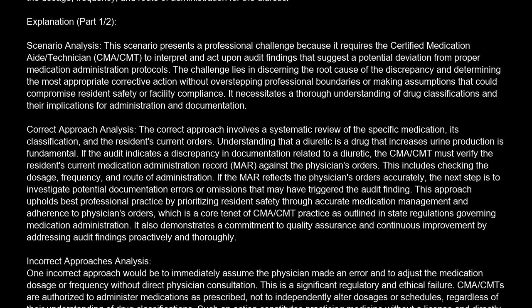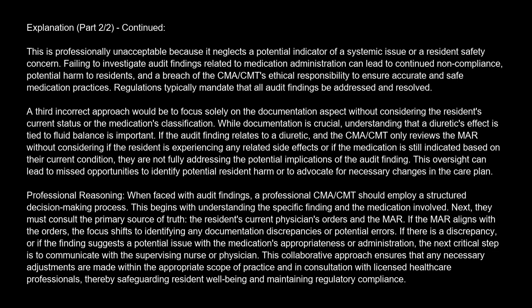practice for a CMA/CMT. Another incorrect approach would be to dismiss the audit finding as a minor clerical error without further investigation. This is professionally unacceptable because it neglects a potential indicator of a systemic issue or a resident safety concern. Failing to investigate audit findings related to medication administration can lead to continued noncompliance, potential harm to residents, and a breach of the CMA/CMT's ethical responsibility to ensure accurate and safe medication practices. Regulations typically mandate that all audit findings be addressed and resolved.